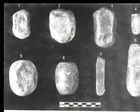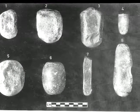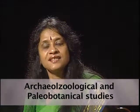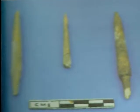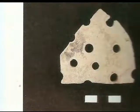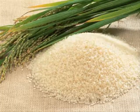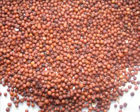Then we are finding a lot of food processing implements like querns, mullers, hammerstones, then pounders, microliths, and definitely remains of domesticated plants and animals which are coming out from archaeozoological and paleobotanical studies. Apart from these, some interesting artifacts which have come from the sites are tanged bone arrowheads, then shell pendants, earthen discs with central perforations, and a few crops which have been cultivated in these areas are rice and wheat, barley, millets, sesame.